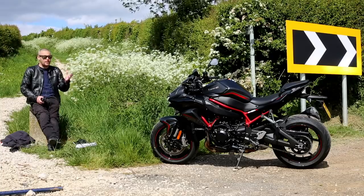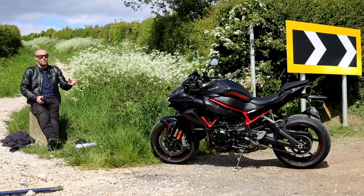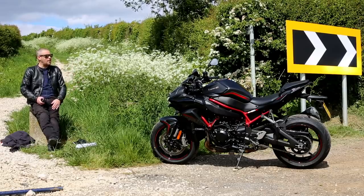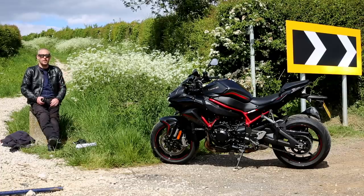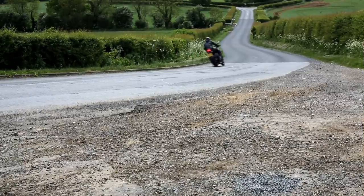I also enjoy the split personality of it, because I said earlier on that it's so accessible and so easy to ride around town. But then I love the fact that you can get out on a twisty road on a nice day like this in the countryside and go for a play. And all it wants to do is go and have a play with you. It's a phenomenally quick bike, but it never feels like it's riding you. You always feel like you're riding it.